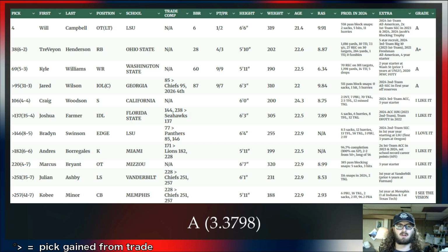They go Will Campbell first, a tackle out of LSU, then Treyveon Henderson, a running back out of Ohio State, Kyle Williams, a wide receiver out of Washington State, Jared Wilson, a center out of Georgia, Craig Woodson, a safety out of California, Joshua Farmer, an IDL out of Florida State, Bradyn Swinson, an edge out of LSU, Andres Borregales, a kicker out of Miami, Marcus Bryant, a tackle out of Mizzou, Julian Ashby, a long snapper out of Vanderbilt, and Kobe Minor, a corner out of Memphis. A lot of picks for this team here.